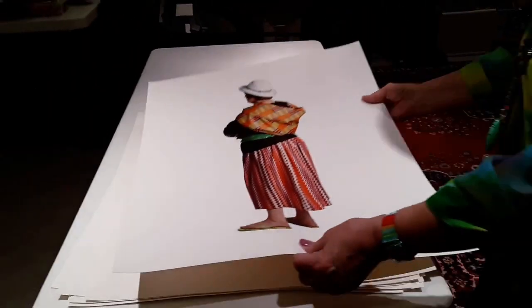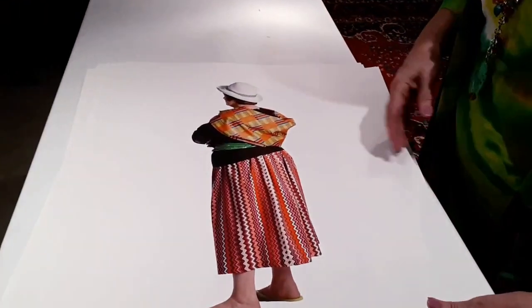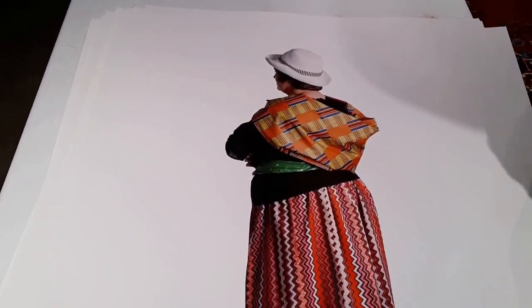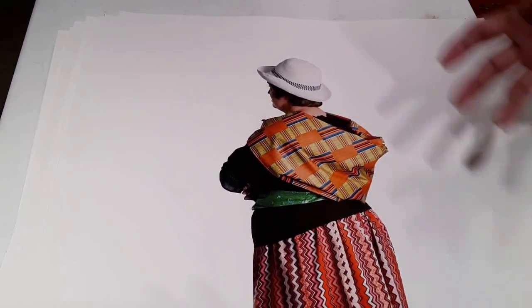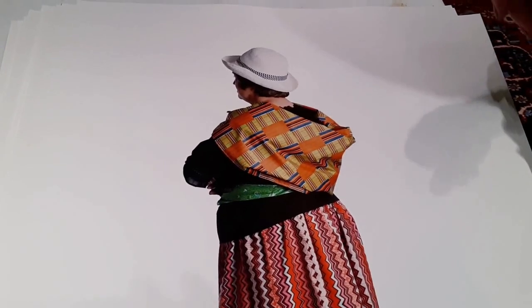This is Peru. This I remember, Peru. And the top actually had some embroidery in the front, but they wear these colors all mixed together, and I think it's so much fun. And they always wear these bowler hats.